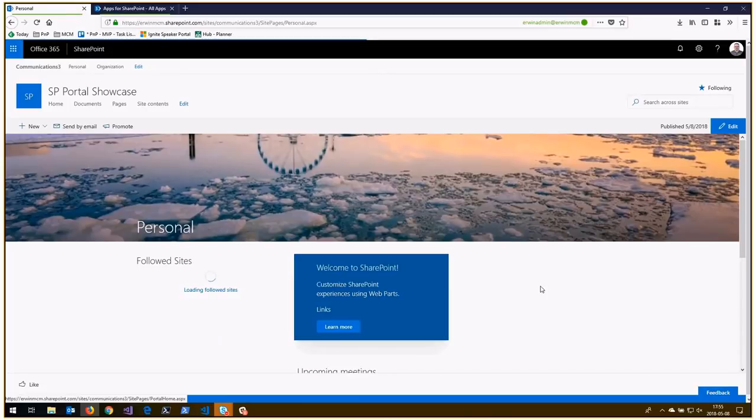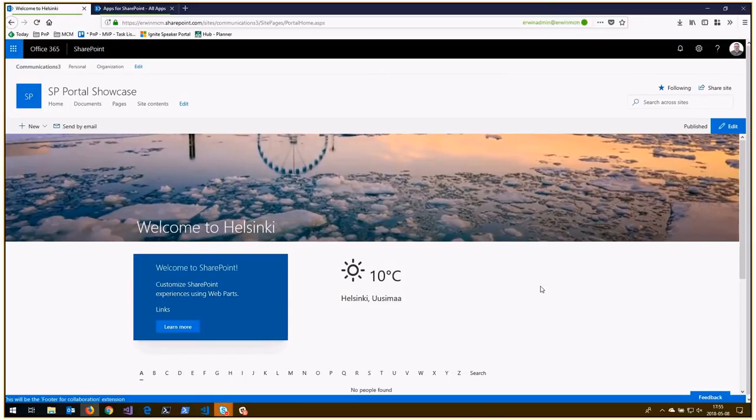So this is the new schema at work with the new functionality in there.